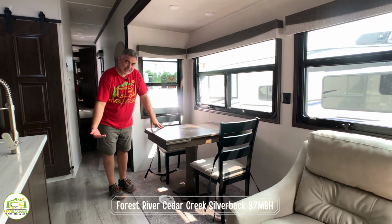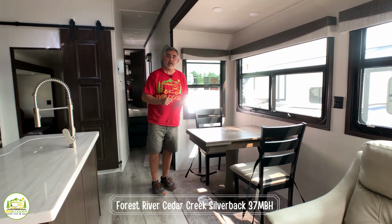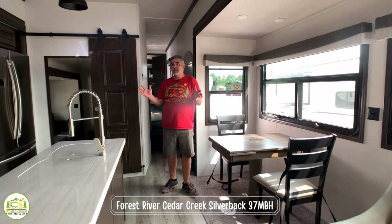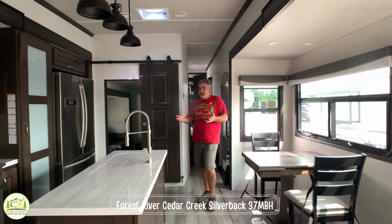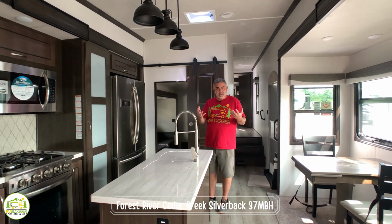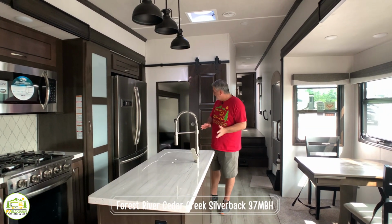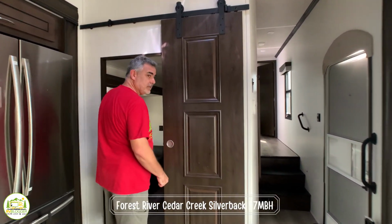This table actually expands so you can get 4 chairs in here very comfortably as well. It just has a really nice feel to it. We like the dark, rich wood, the lighter countertops. Everything just gives you a nice, big, luxurious feeling in here. Right off the kitchen is the 2nd bedroom. So let's take a look at this.